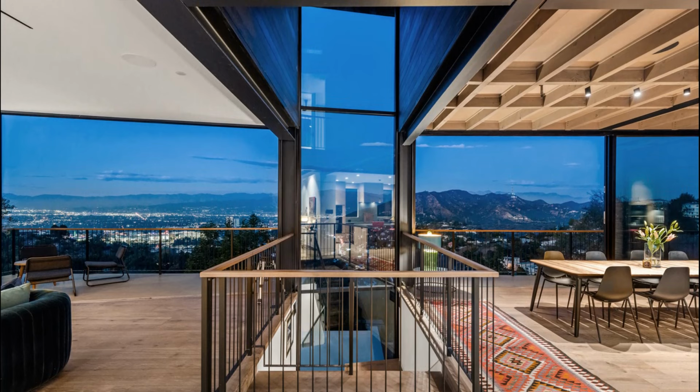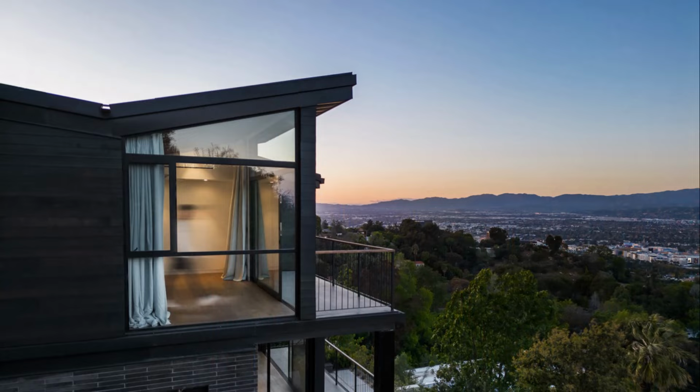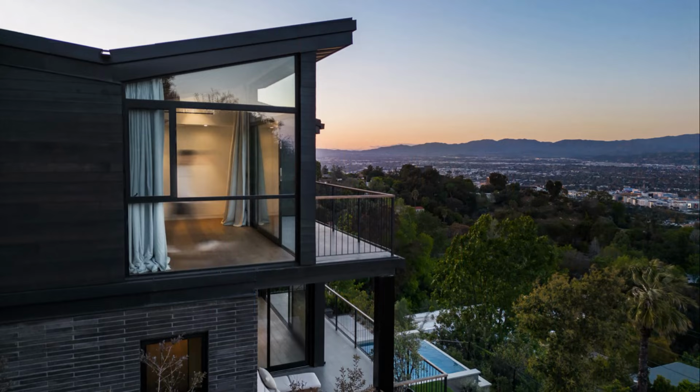Gracefully cascading down the steep terrain from the south, the home creates an inviting entry courtyard through the strategic separation from the adjacent slope, featuring descending terraced gardens that lead visitors to the glass-enclosed foyer.